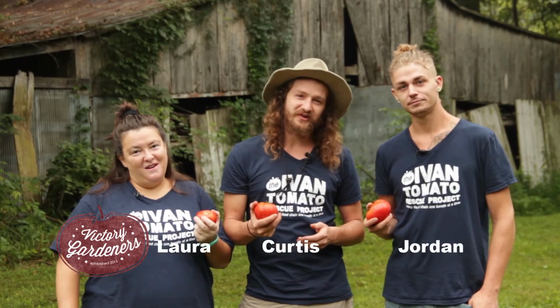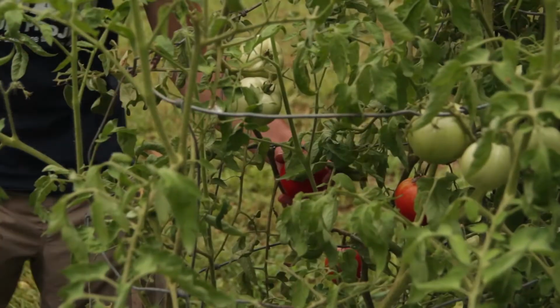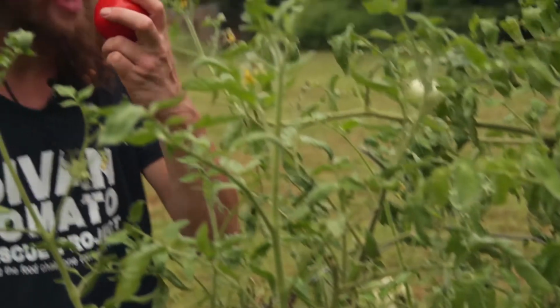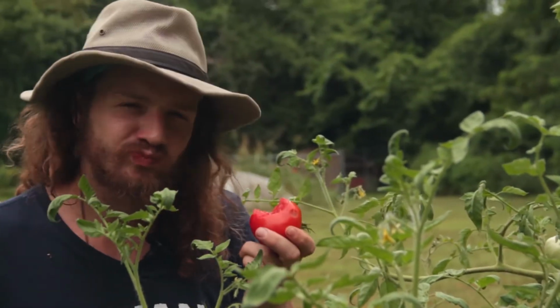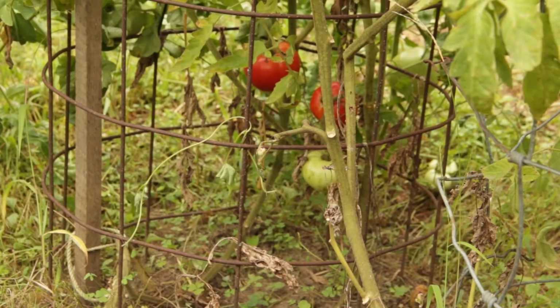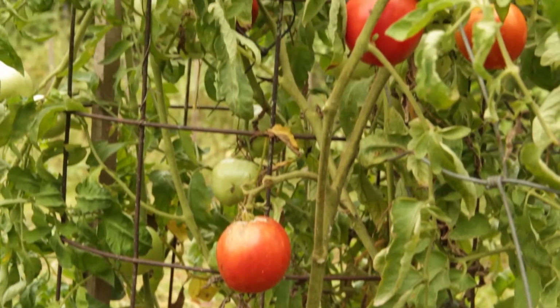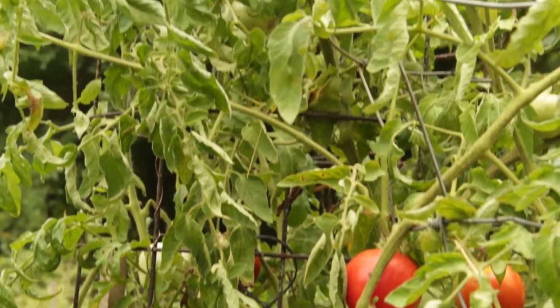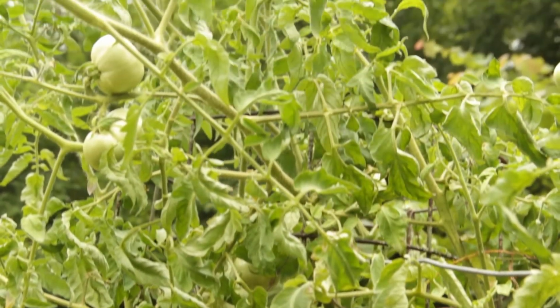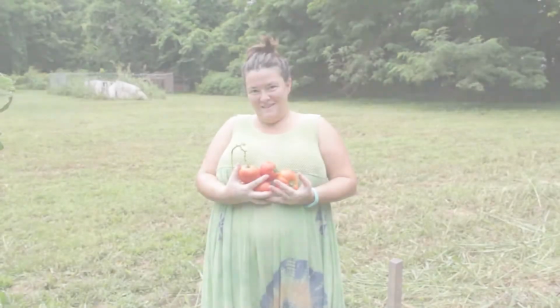We are Victory Gardeners, and this is the Ivan Tomato Rescue Project. These tomatoes have a big, beefy, old-fashioned flavor that you just won't find with store-bought hybrid brands. These things will top out at over 8 feet tall and withstand the wet, hot weather that Missouri has to throw at us in the spring and summer. Whether you want to put them in the ground or stick them in a container on your back porch, you're bound to be happy with the big yields that these plants get.